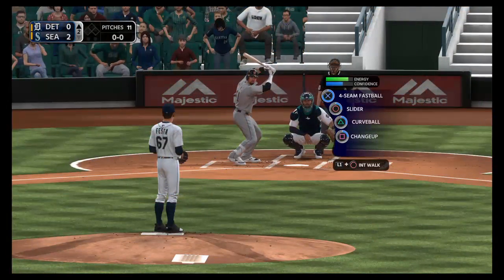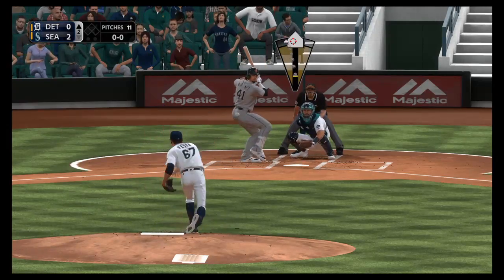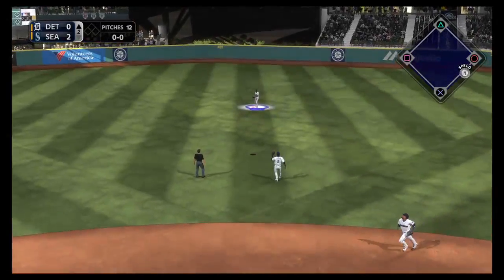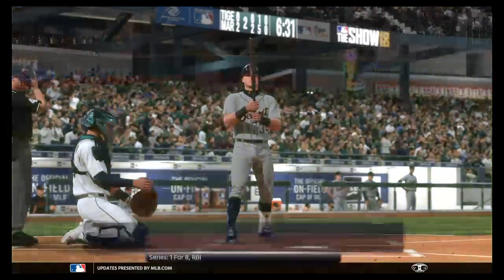Here's the switch hitting Victor Martinez. Leading off for Detroit. Infield shifted well to the right. Here's the first pitch. High fly ball out to straightaway center. Gordon has a play, and he hauls it in for the first out of the inning.